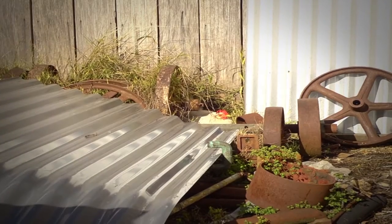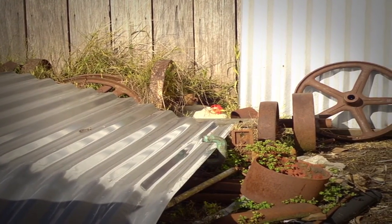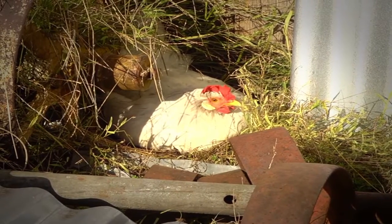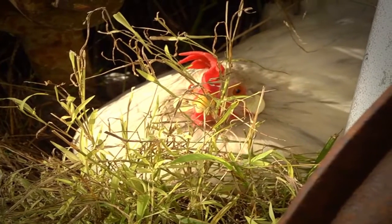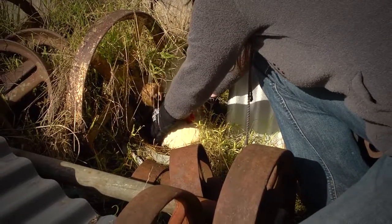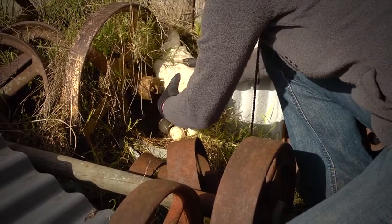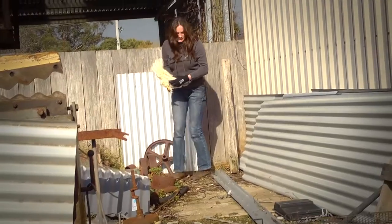As you can see, this chicken hasn't picked the best spot to nest. She's out in the open. It is August in Tasmania. It is about to snow. And I think it's in her best interests if we break her out of this broodiness before she gets rained on and loses any more condition and any more weight. And she's not going to like it. Come on, girl. That wasn't too bad. Let's go.